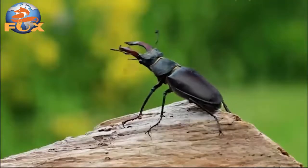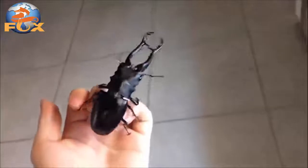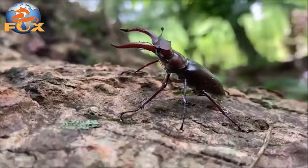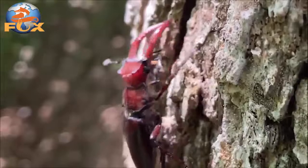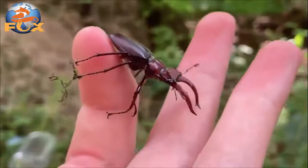A stag beetle's head and thorax, the middle section, are shiny black and their wing cases are chestnut brown. Male beetles appear to have huge antlers. They are actually oversized mandibles, used in courtship displays and to wrestle other male beetles.